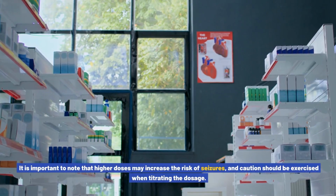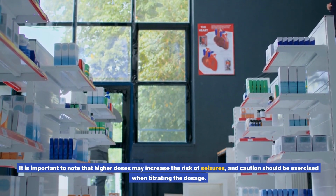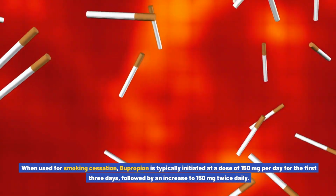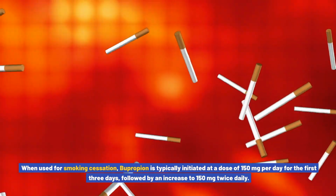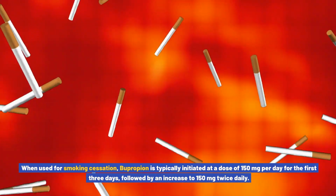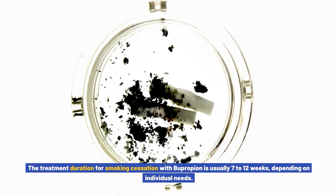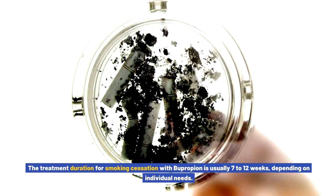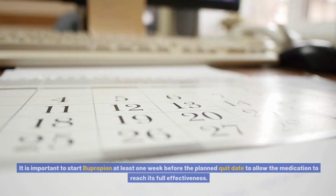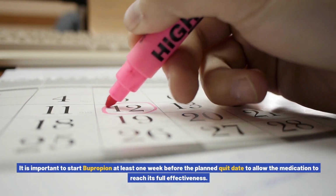It is important to note that higher doses may increase the risk of seizures, and caution should be exercised when titrating the dosage. When used for smoking cessation, bupropion is typically initiated at a dose of 150 mg per day for the first 3 days, followed by an increase to 150 mg twice daily. The treatment duration for smoking cessation with bupropion is usually 7 to 12 weeks, depending on individual needs. It is important to start bupropion at least 1 week before the planned quit date to allow the medication to reach its full effectiveness.